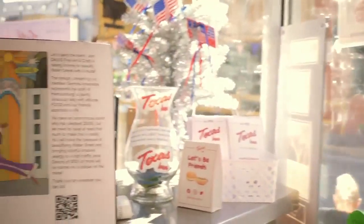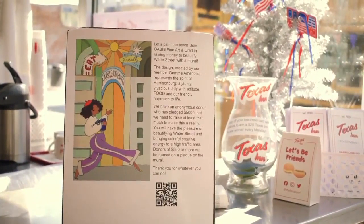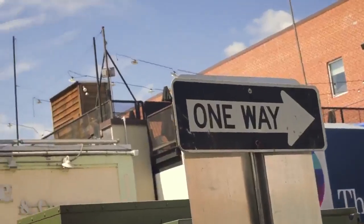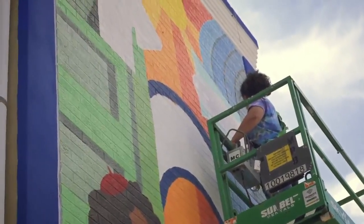And Jim is absolutely awesome to work with. She's incredibly talented. She's already done a few murals here in downtown Harrisonburg, and we knew that we had to get this done because she teaches in the local schools. So what a great summer art project to get one of the best artists and the best art teachers around involved, and she's just been an absolute pleasure to work with.